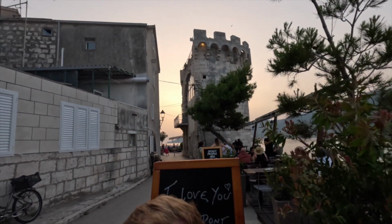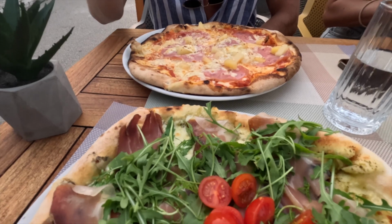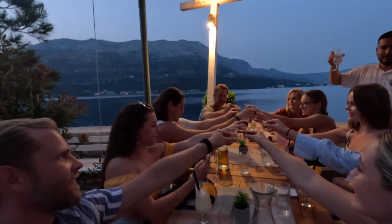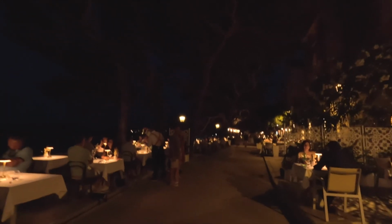Migrated from the cocktail bar just up there to Tesoro Pizzeria, and we've nailed the menu. We've got the Hawaiian pizza and the pesto pizza. Absolutely beautiful. We've got shots on the house. Yeah, you did. It's right there. We've just finished having dinner. We've got our takeaway pizza, but we're going to stop and get some gelati and walk along this beautiful promenade.